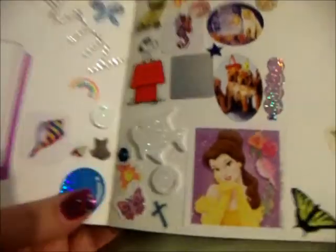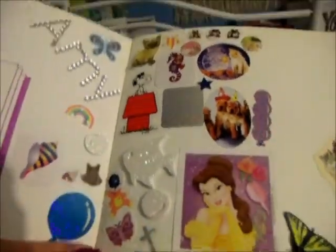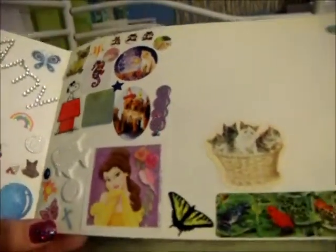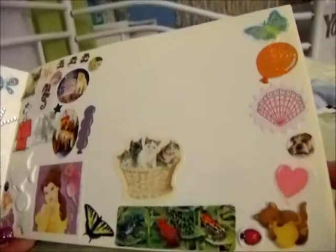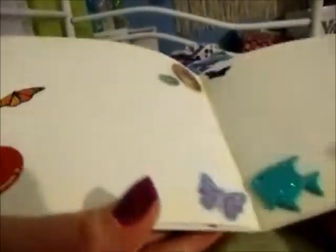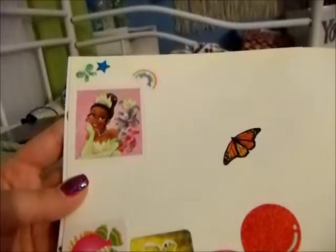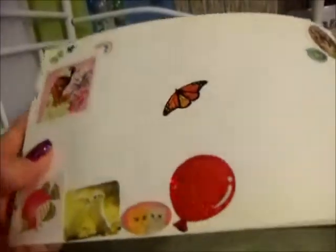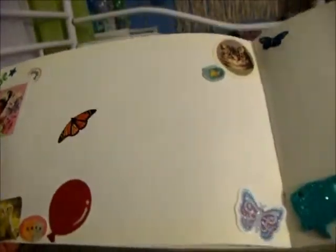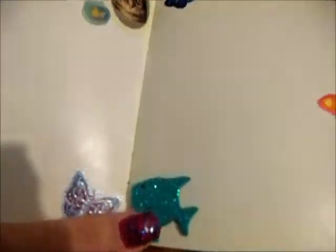And this is the first page. I didn't know how I wanted to place my stickers in my sticker album, so I thought maybe I could just mix them up and put them in different places on the pages. Okay, page number 2. As you can see, I added a lot of butterflies everywhere. I have some 3D spongy stickers in there also.